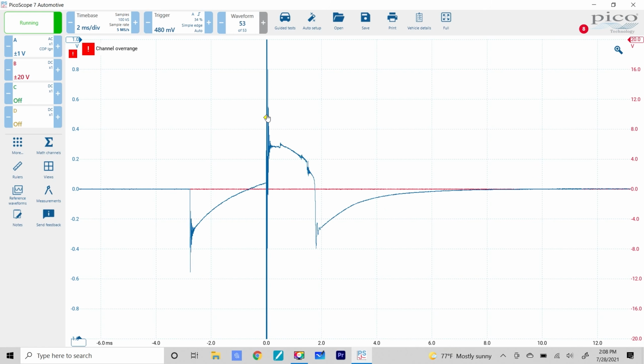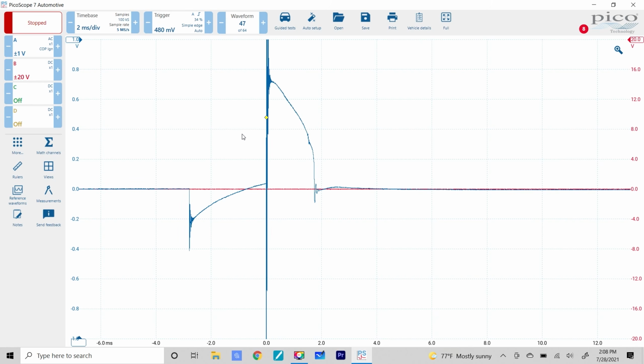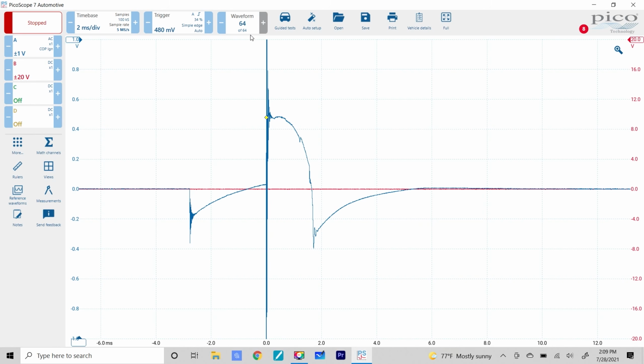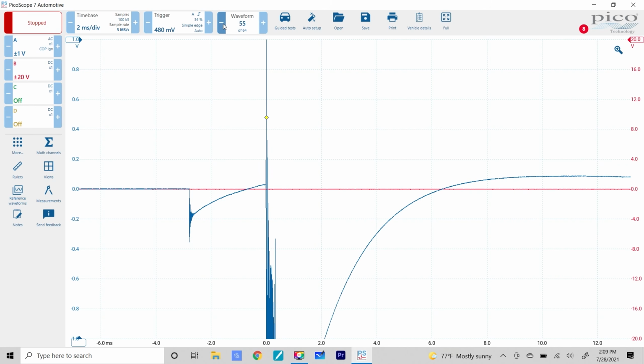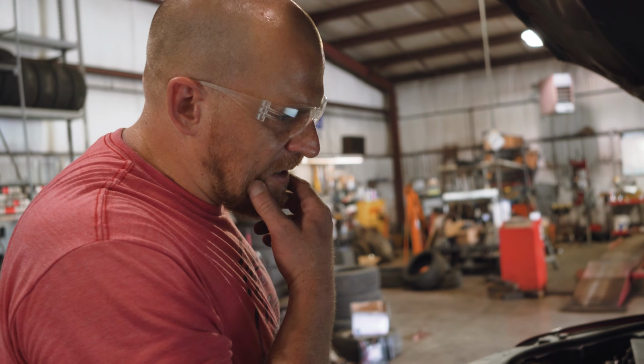Danner, come here, check this out. Look at that. Let's look at it live. I felt that. I felt that one right there. Right there. And then look at the next one. Like, this is a crappy looking waveform, I get that. But I felt that right there. When I felt the hit, this has got to come back apart. The intake's got to come off.